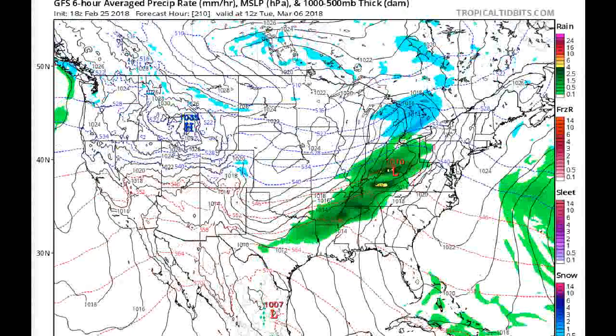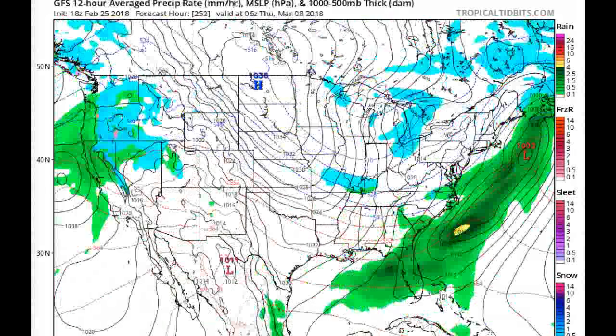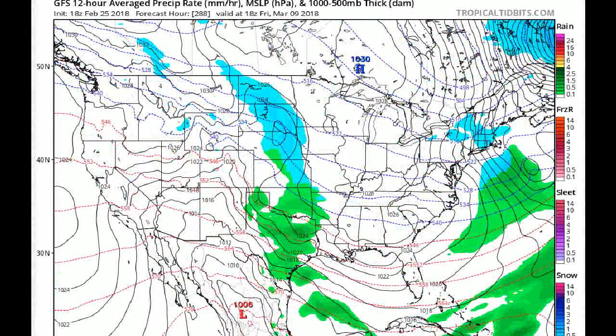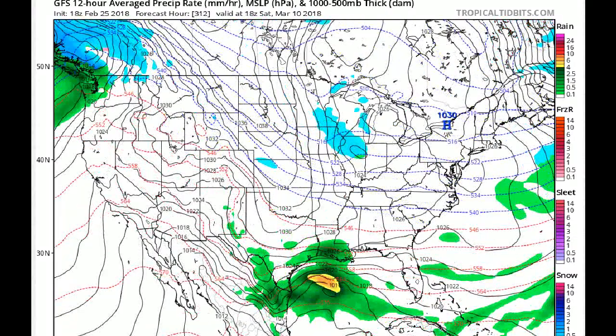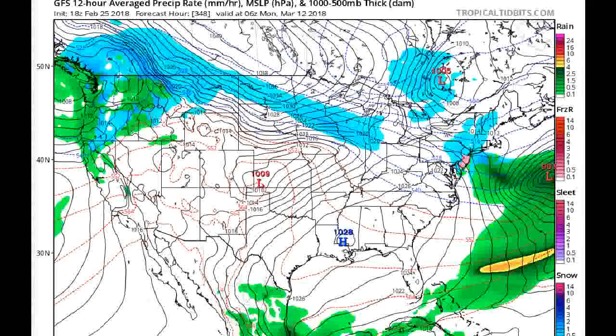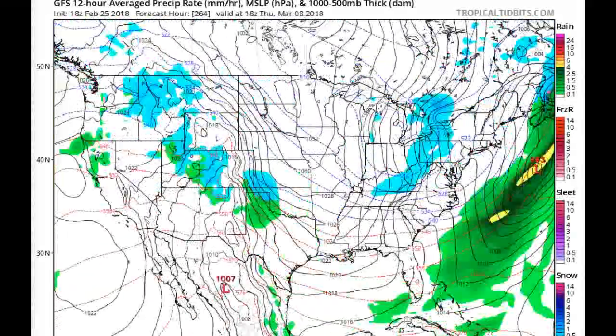The question is, how much cold air can we get in here? And here's another storm system that could develop offshore, right there. That looks like a clipper. This looks like a really cold air mass coming in right here on the weekend, Friday, March 9th to Saturday, March 10th. Could be a nice cold air mass coming in, and then another chance for a coastal storm there, and that could be a storm too. So we have some opportunities for snow in the forecast for sure.